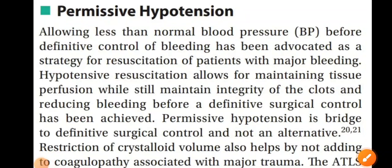Hello friends, today we are going to discuss permissive hypotension. What does it mean by permissive hypotension? Why is this necessary? Everything we are going to discuss in this video is from the point of view of traumatology and surgery. For NEET-SS this is helpful.